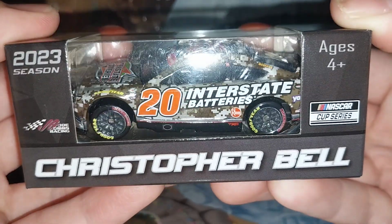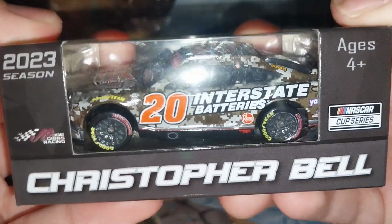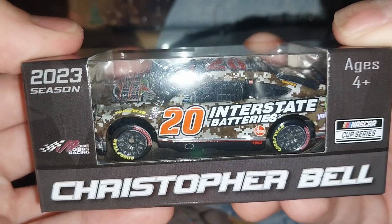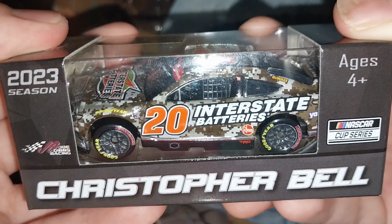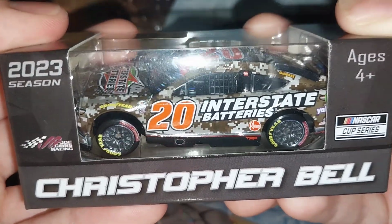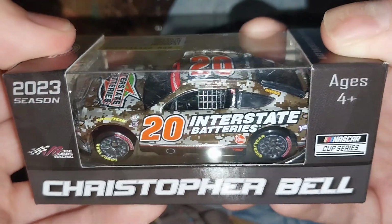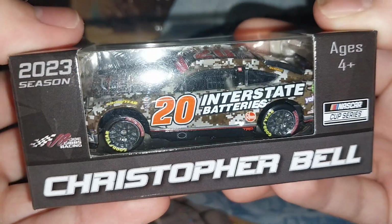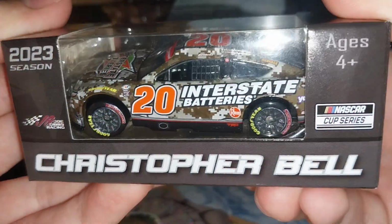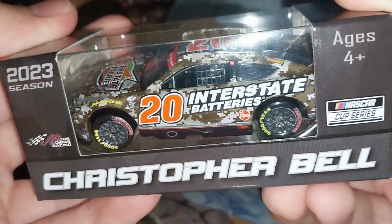Of course, Interstate Batteries with a unique paint scheme. Instead of just the green lightning bolt scheme, which is cool, I love that scheme, but to see a unique paint scheme for Interstate Batteries is not very common nowadays. So to see this special edition paint scheme, Coke 600 Camo, is really, really cool to see Interstate Batteries with a different style livery. Of course, camo's still going to have some green, so you're still going to have some green on the Interstate Batteries car. But I gotta say, it looks super unique.